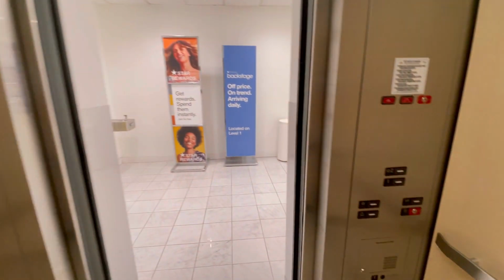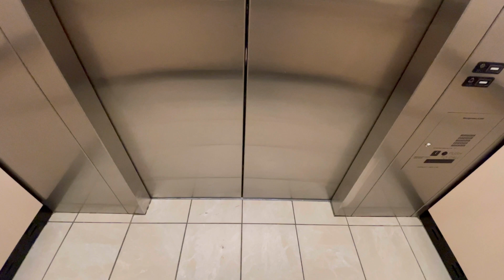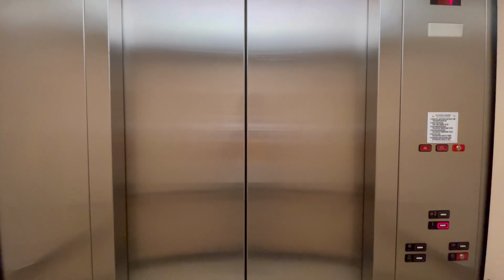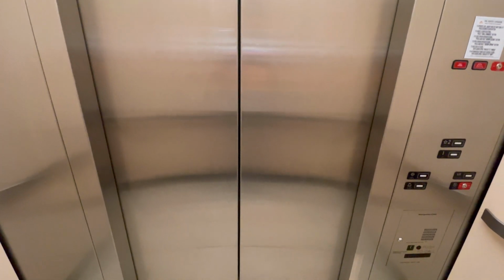That was a fantastic motor. And down on one. You can see it going through the doors. Very nice. All right.